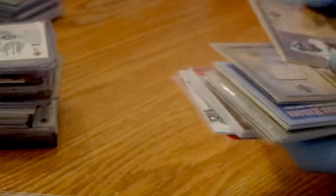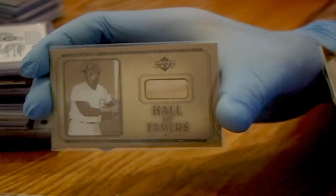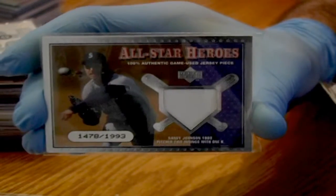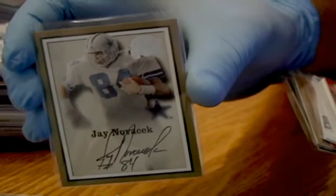These are the ones with damage. Tony Perez from that set. I was kind of bummed this had damage. Billy Williams. Next, here's a cool looking Randy Johnson. Has a bit of damage. Then there was another Ordonez. This one had some damage. I was bummed these ones were damaged too, because these were cool cards.